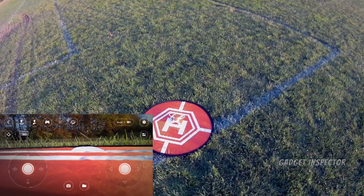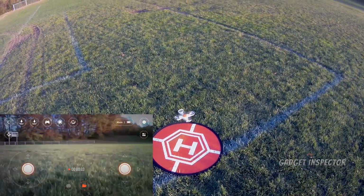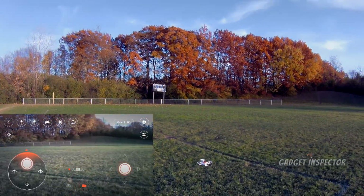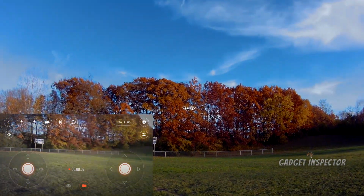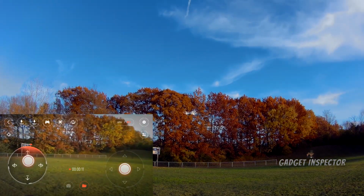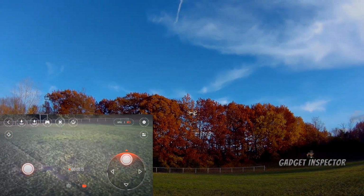Okay, next we're gonna check range. I'm gonna start the video camera. Let's go ahead and get in the air. And I'm gonna have to move quickly because it looks like from the app, I thought I charged it all the way, but it looks like we're already experiencing low battery. So let's get flying.